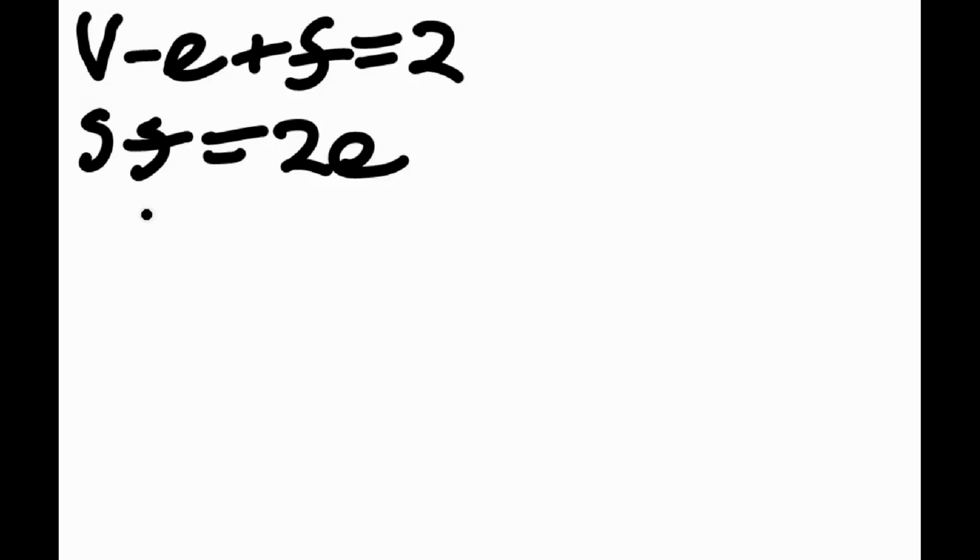Since this is a Platonic solid, every vertex has to have the same number of edges incident upon it. So let's say that M is the number of edges touching every vertex. So we have a similar result. We have that MV equals 2E.